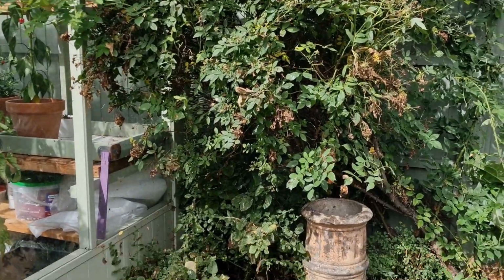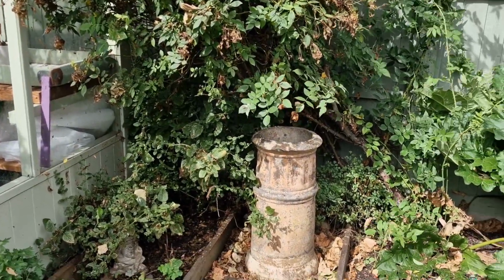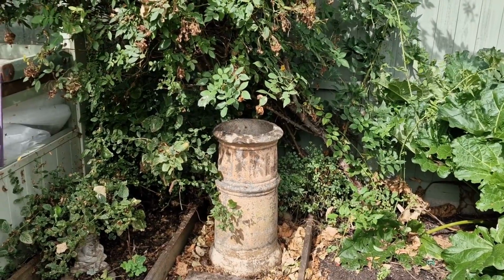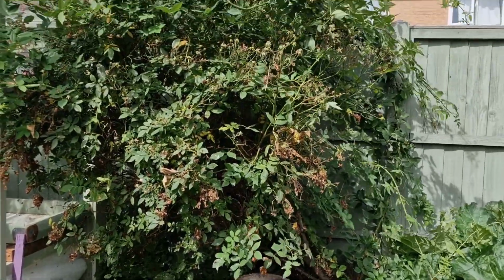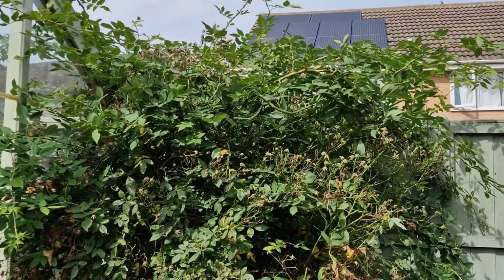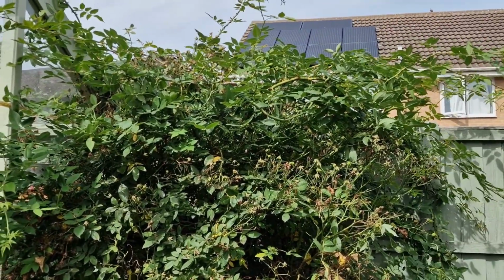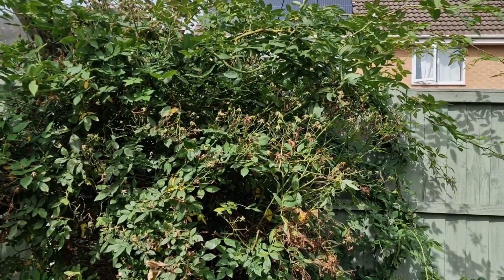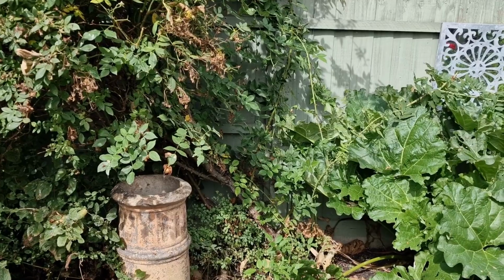Now this is the rows. What a mess. I don't really know where to begin, and I know I'm going to get ripped to pieces, so there might be a bit of swearing, so I won't be recording that. But I need to decide.